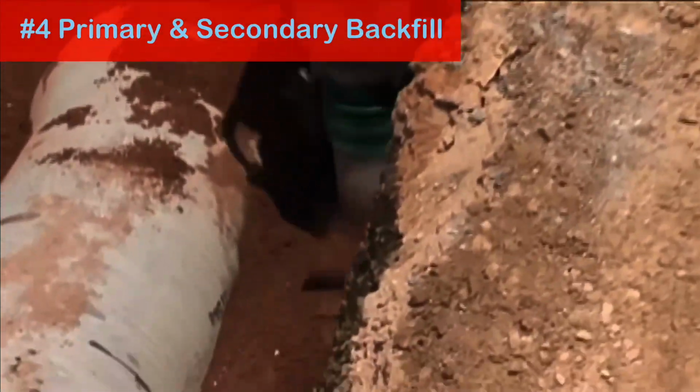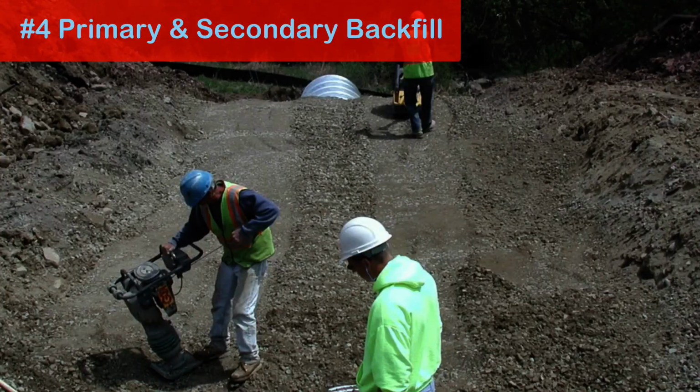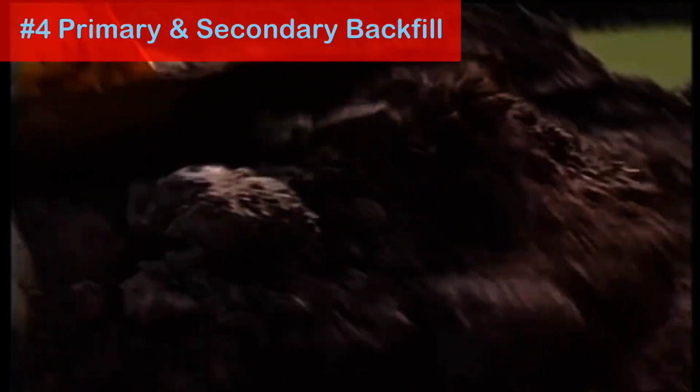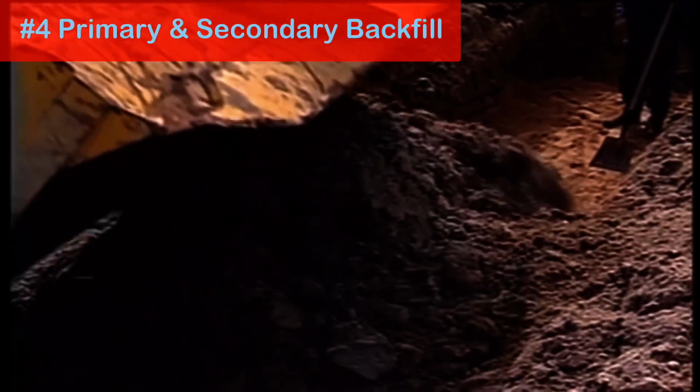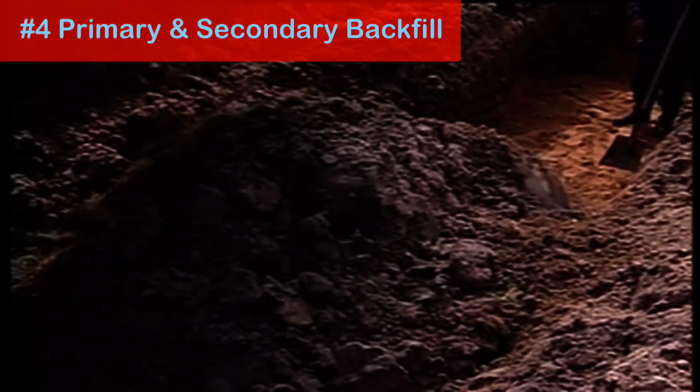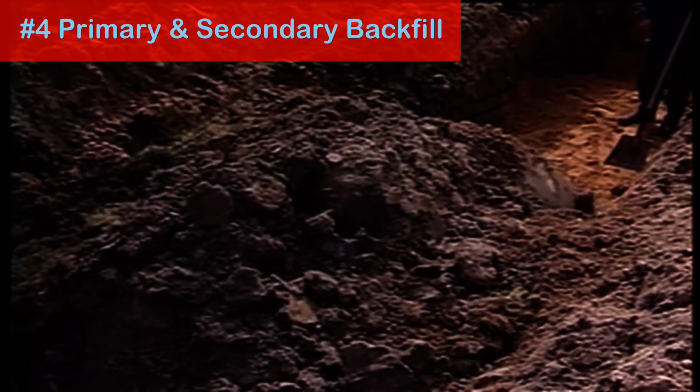When you have the sides filled and about 6 inches of backfill over the top of your culverts, well, you can start using the soil that you dug from the trench. That is, if you have acceptable soil that's not full of big rocks. Those big rocks could damage your culverts if you're driving over them.